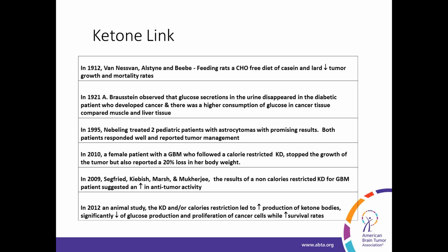In 1995, 2 pediatric patients with grade 3 astrocytoma tumors were treated with the ketogenic diet, and both responded well to that treatment, and both reported tumor management with this diet. So that was very exciting to see that restricting glucose and increasing ketones really helps with the management of that tumor.